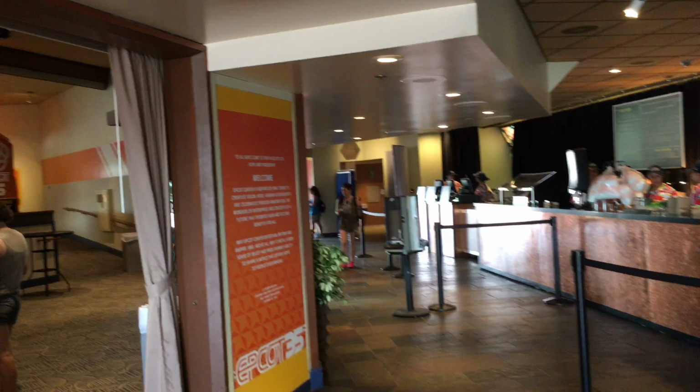Really neat. And of course, in addition to the Epcot 35th anniversary festivities, there's also the craft beer stand here, which is very popular. Of course, there's not a lot of people here, but normally it's popular.